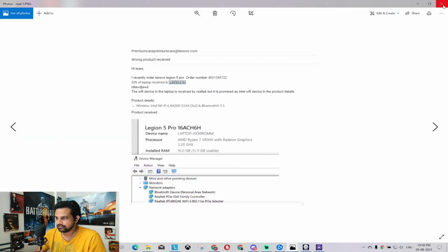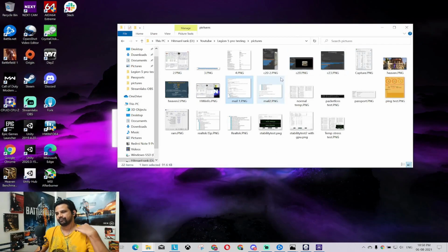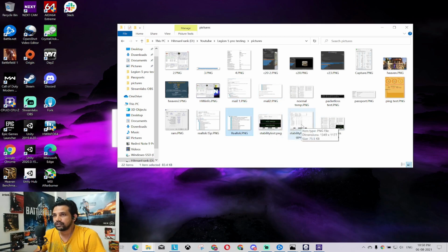Also, I mailed Lenovo customer support regarding this Wi-Fi card. I'm waiting for the reply. Once I get the reply, I'll update in my Discord.